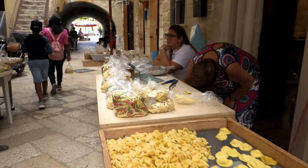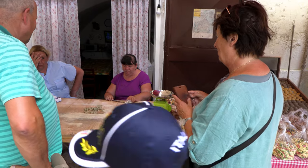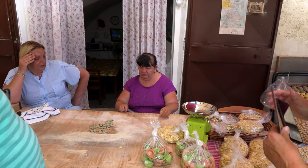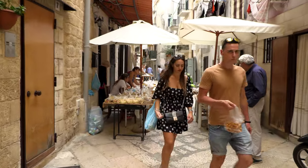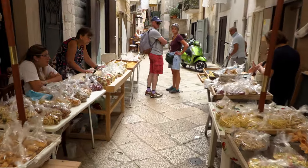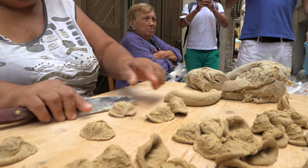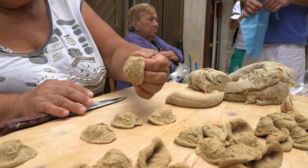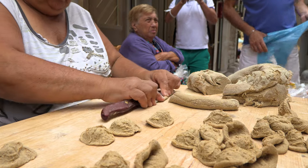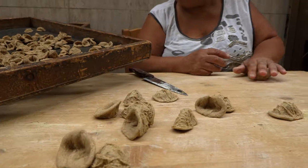This city offers another unique experience like none other. You can buy freshly made pasta. There is an entire street where women sit outside their homes making handmade pasta right in front of you. A tradition that is over thousands of years old. This was a unique experience to just watch them make it with ease.